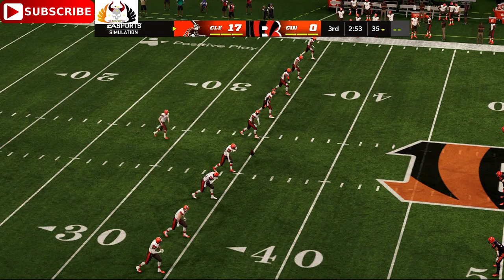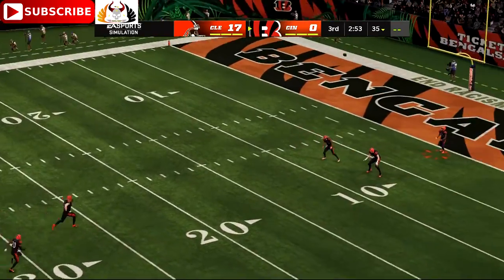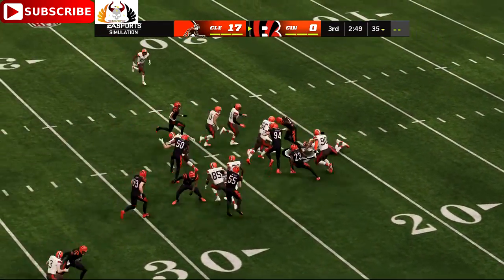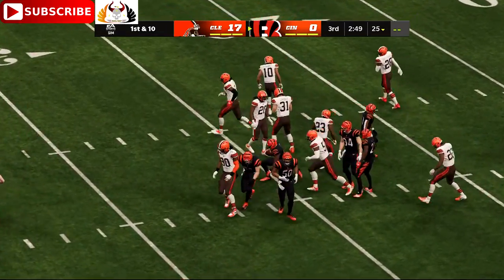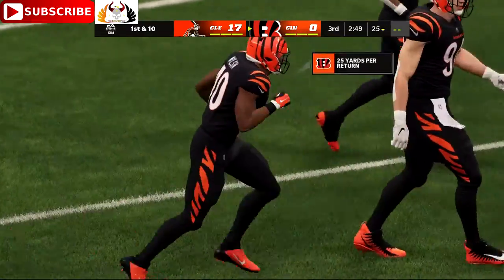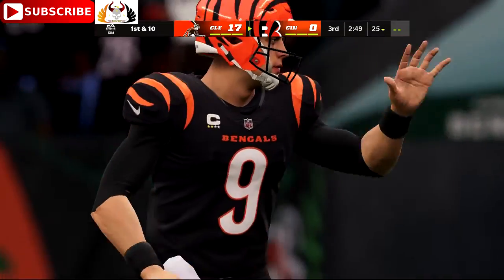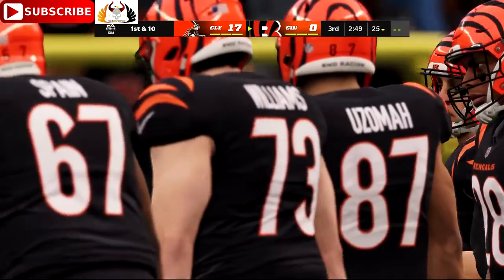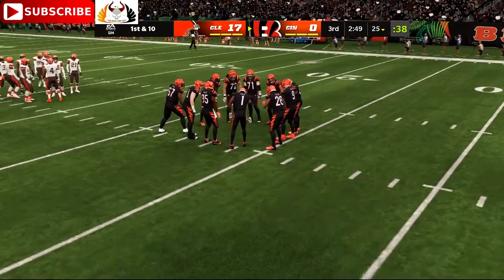Following the touchdown, here's McLaughlin to kick off. Now it's Wilson. And he'll be stopped up at the 25. So here are the Bengals now as they get their first possession of this second half. They're down 17-0, really needing to find that offensive spark on this drive as they have it with a 1st and 10.